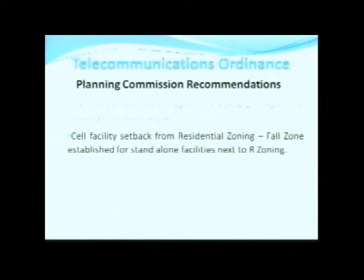They did recommend a setback from residential zoning or residential districts, and if a standalone facility were to be sited near a residential district, it would have to be located in a fall zone away from there. That means if, let's say, the tower is 100 feet tall, if it were to fall down, it would have to be 100 feet plus an extra 10%, or 110 feet, away from the residential district. That's for safety purposes and probably for health reasons as well.